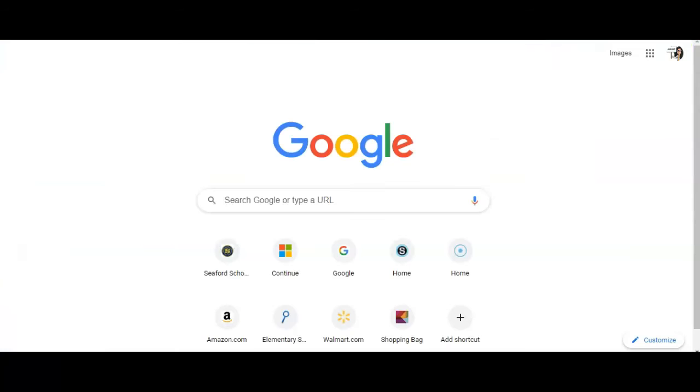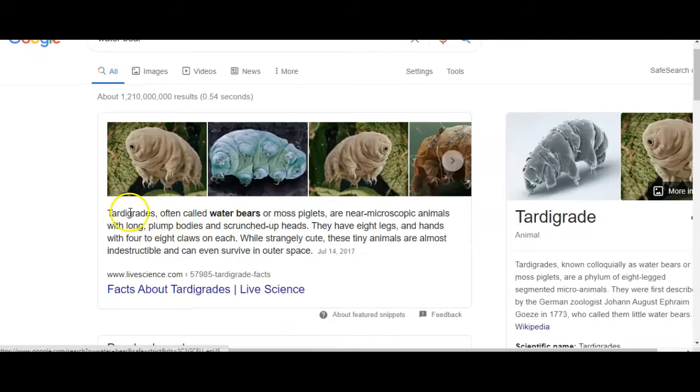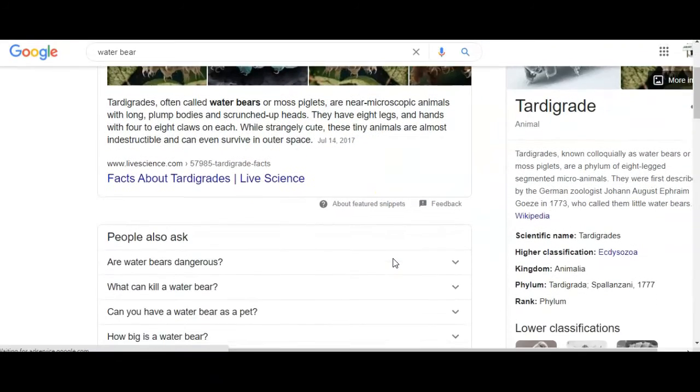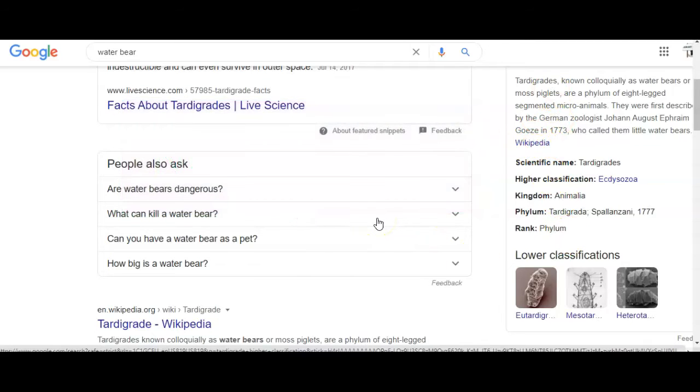If you wanted to just look on Google, you could put in water bear, and then information is going to come up. Now, you could use Live Science. This is a good website, definitely. You could click on that and find the information. No Wikipedia. This is Wikipedia. It is definitely not reliable, not written by experts.